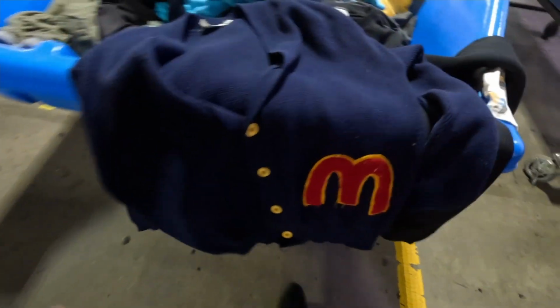Got the McDonald's sweater? Not the McDonald's sweater.